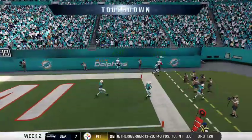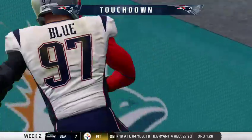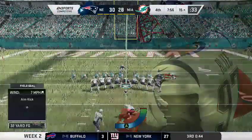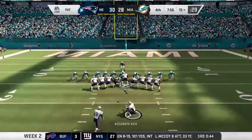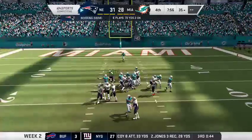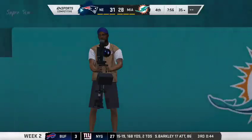And that's going to be caught for a Patriot touchdown. The fourth touchdown pass of the game for Tom Brady, and the Patriots have retaken the lead. Extra point good by Gaskowski. And the decision to just kick the extra point winds up successful.